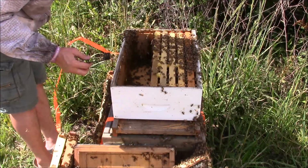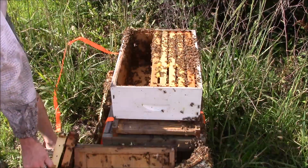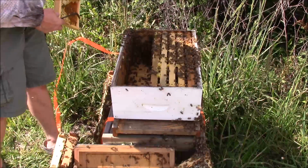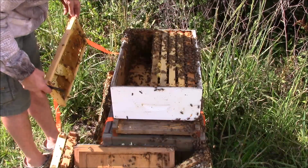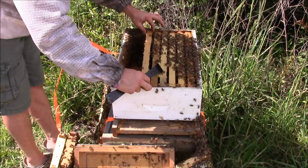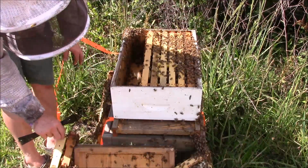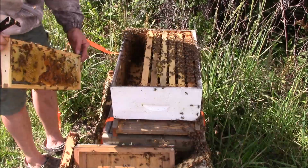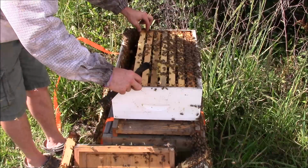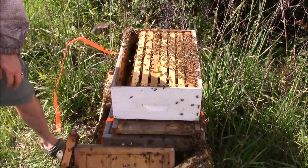Now, what could be going on, or what could be happening, is they were in the process of requeening themselves, and I went and got them and brought them over here. Now, if that happens, and the virgin queen was out flying around, she'll probably end up in that 5-frame nuke box that's over there where the trap out's at. If that happens, that's fine. No big deal.